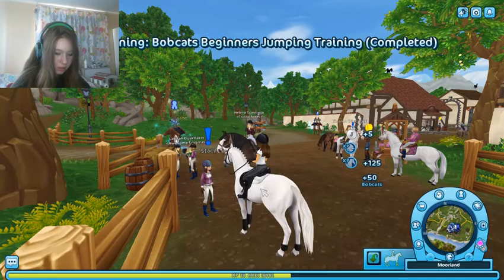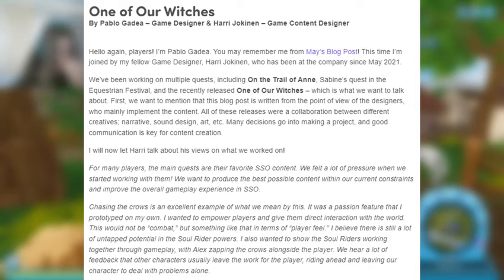Anyways, one of our witches, this will be talking about the main story quests, by Pablo Gadea, game designer, and Harry Jokinen, game content designer.